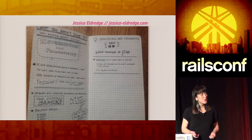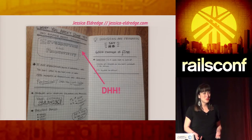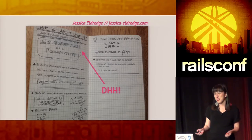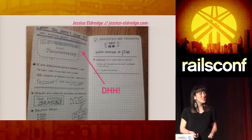It's probably kind of hard to read, but the first speaker I saw was actually DHH. I had no idea who he was back then. Like, what is this, 37signals? I don't know. My sketchnotes have changed a lot since then.